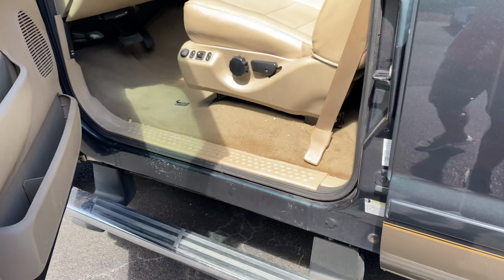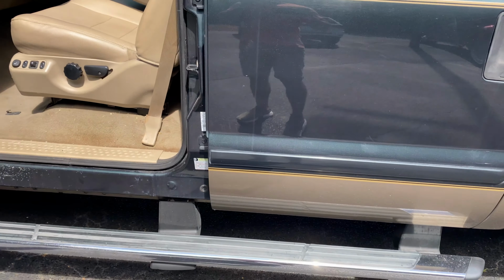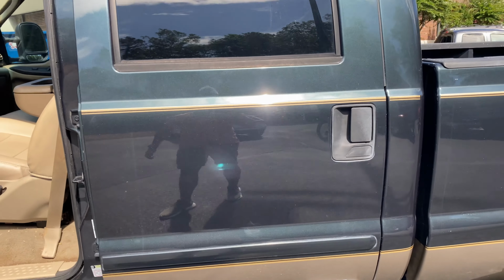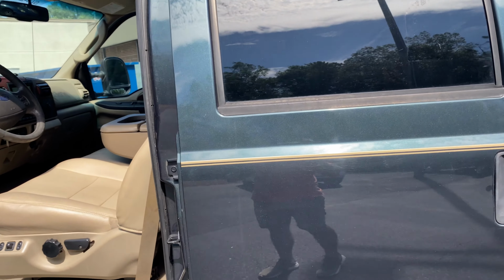Very hot day here in Richmond. I mean, I'm sweating out here just walking around. Probably 90 plus degrees. You're not gonna have this thing idling out here if it had any head gasket issues or anything like that. Interior, we have not touched.